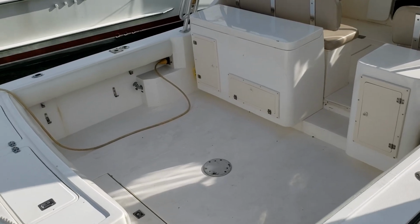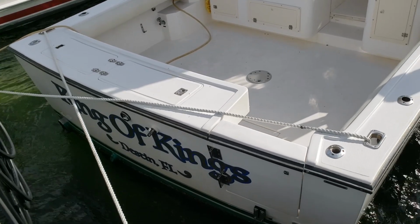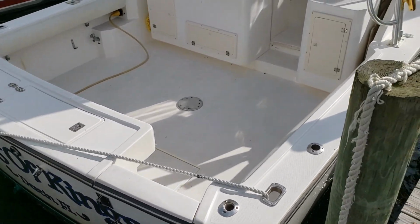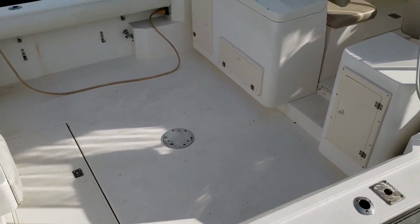Today we are taking a quick walking tour of the 2001 Albemarle 320 King of Kings as she sits here in Destin, Florida. First thing you note is this is a serious sports fishing machine.